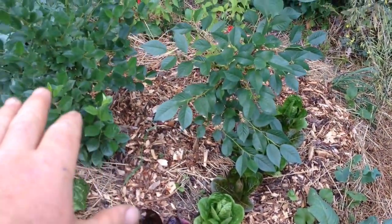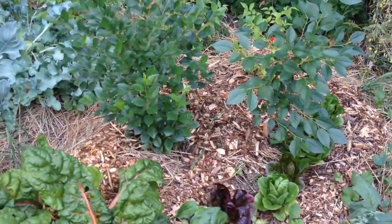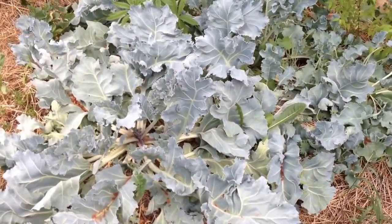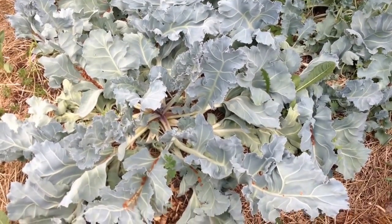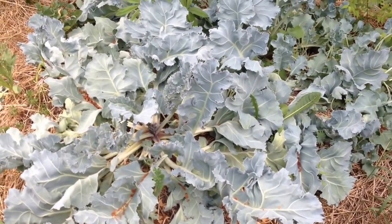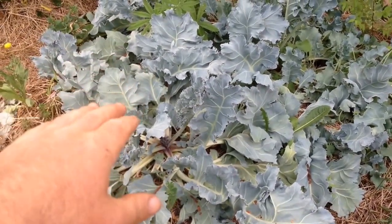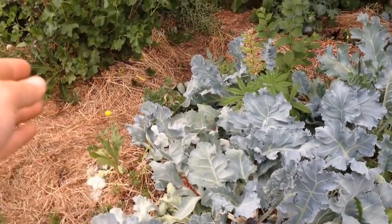These are some more dwarf sour cherries, stool layering and promoting suckering so that I can take divisions from them. Another incredible winner during this drought is our sea kale. How exquisite is that? Such substantial leaves, those roots go so deep. 90, 92 degree day, sun blazing on it, doesn't droop at all. So eventually when we have enough of this plant going, it will also be a chop and drop leaf mulch.